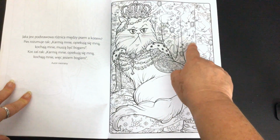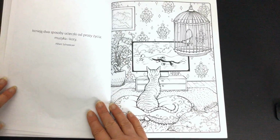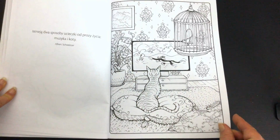And look at these, they've got little mice curtains in the background. Isn't that gorgeous? I like it when there's different varieties of cats in cat colouring books. And this one's watching Sylvester and Tweety on the TV. Isn't that funny?